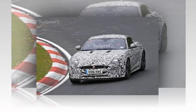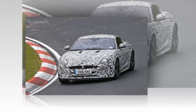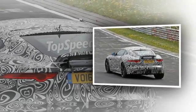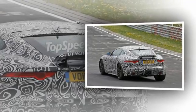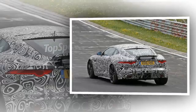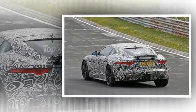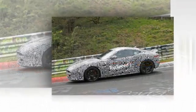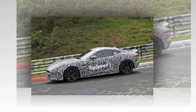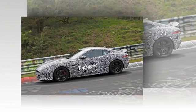More functionality would migrate to the infotainment system, which will pull gear from the new F-Pace SUV and XF mid-size sedan. Both the centrally mounted touchscreen and the TFT driver's information screen in the gauge cluster should receive a larger diagonal. Meanwhile, Meridian will continue to offer the goods when it comes to upgrading the sound system.